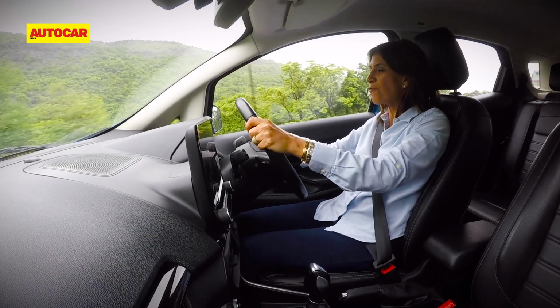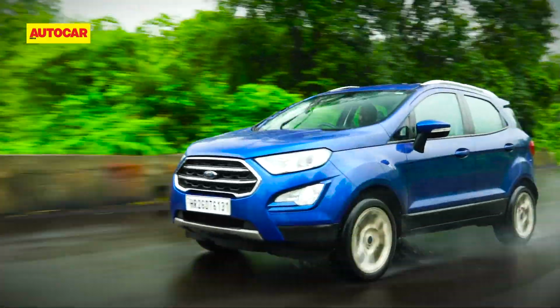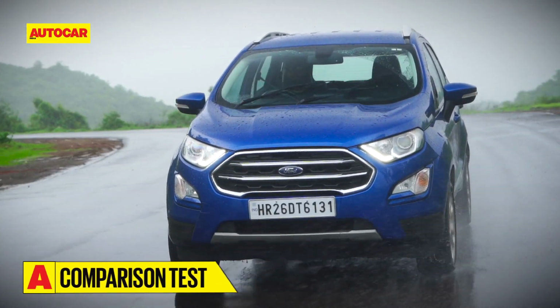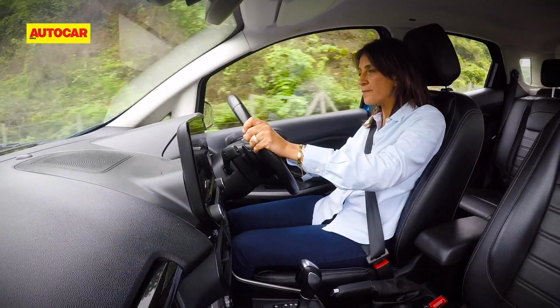The EcoSport feels like it's built the toughest from the moment you close the doors and get in, to even the way it feels on the road. It just feels so stable, so planted. We used our long-term car for this shoot, which has the 17-inch tires on the Titanium Plus variant, and that makes a difference to the way the car handles. The steering responses are also much sharper.